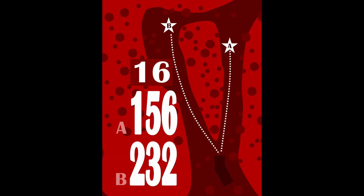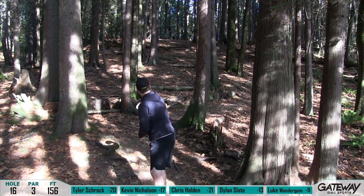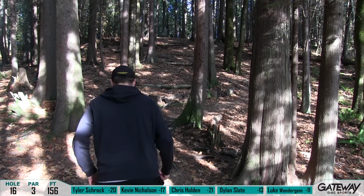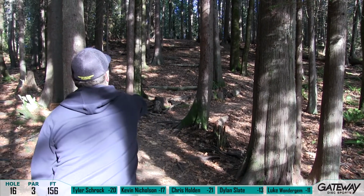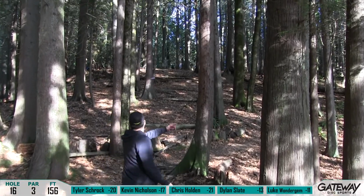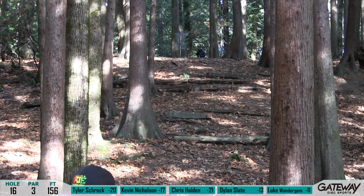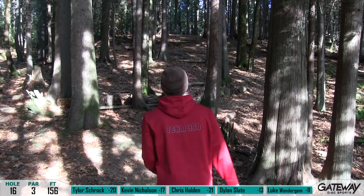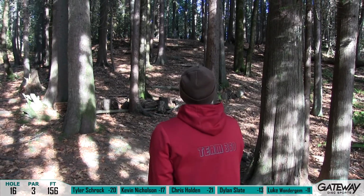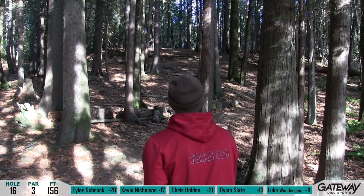Moving on to 16, fairly easy, short, uphill shot. Makes it a little challenging with how much elevation is involved here. I'm throwing my flippy banger. And I mean, this is an easy hole at Nad, but there's plenty of trees that one could hit. And I sawed it off, and I got lucky to get where I got. I got to about 20, 25 feet, slid up almost to the top.